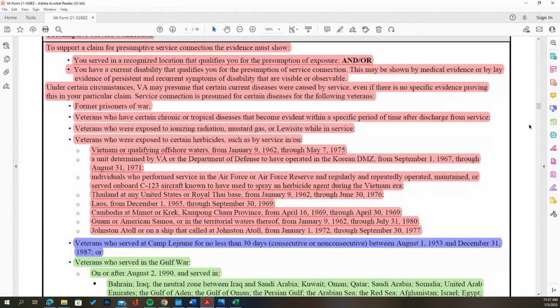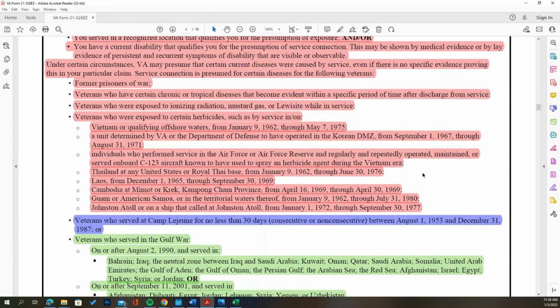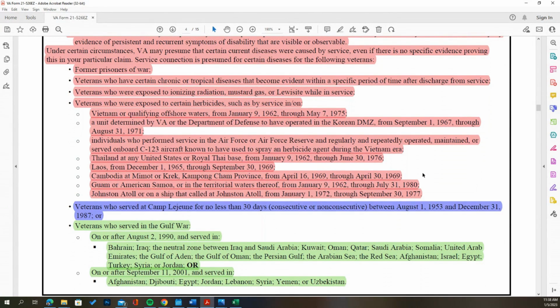So when you're claiming presumptive, it has to be at a certain location, a certain time, and a specific diagnosis, okay? For Vietnam, that includes Thailand, Laos, Cambodia, Guam. Those latter locations are under the new PACT Act that they added. Now, keep going down. They start talking about Camp Lejeune contaminated water. The time frame is August 1st, 1953 through December 31st, 1987.